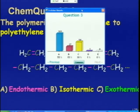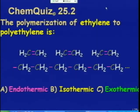Okay, many of you say endothermic, some say exothermic, and some say it's a wash, no energy change whatsoever. I think you need to come to a conclusion here, and obviously you're breaking double bonds and making single bonds. So how many double bonds are you breaking and how many single bonds are you making? There lies the answer. Why don't you discuss this with each other, please? Come on, let's have a discussion.